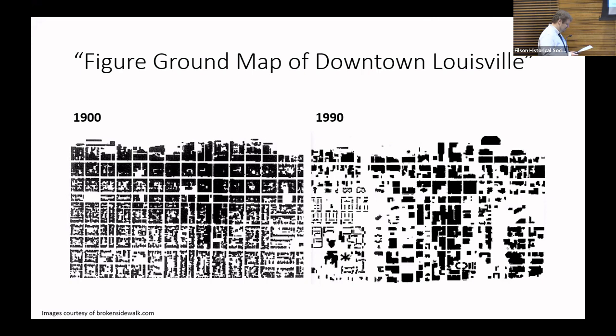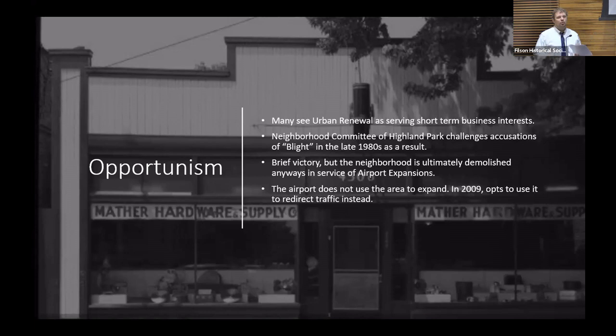One other big issue we're going to see with Urban Renewal is that it kind of comes to represent something very cynical for a lot of people. Many people see Urban Renewal's efforts as mostly just being kind of a land grab, just a way for businessmen to make short-term profits. The photo here is of a hardware store in Old Highland Park, which is an old neighborhood of Louisville. So aside from just leaving empty space, many still kind of view short-term profit as being the goal of Urban Renewal.